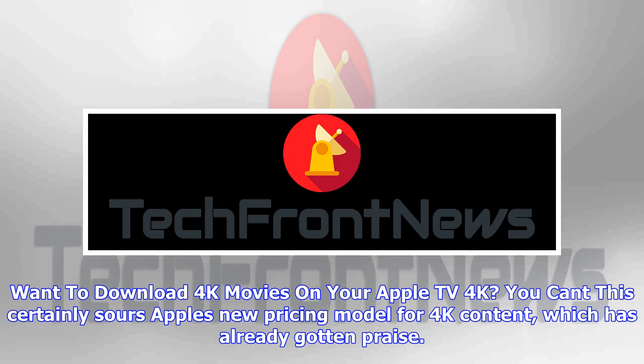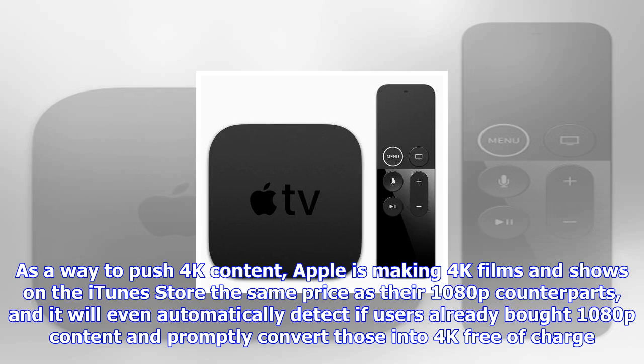Want to download 4K movies on your Apple TV 4K? You can't. This certainly sours Apple's new pricing model for 4K content, which has already gotten praise. As a way to push 4K content, Apple is making 4K films and shows on the iTunes Store the same price as their 1080p counterparts, and it will even automatically detect if users already bought 1080p content and promptly convert those into 4K free of charge.